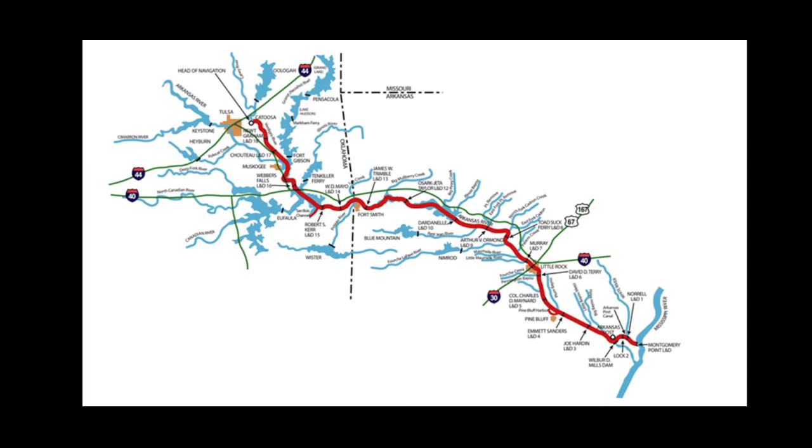So let's take a look at a navigation system. Did you know that a barge can go from the Mississippi River into the Arkansas River and travel through the entire state of Arkansas and even into the state of Oklahoma, all the way up to the Port of Catoosa near the city of Tulsa, Oklahoma? To do this, it needs to go through a series of locks and dams.